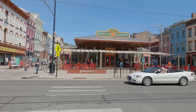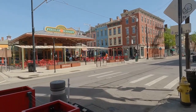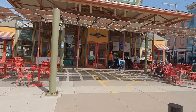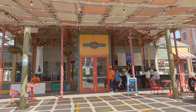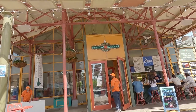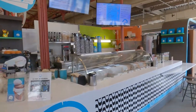Today I'm at Findlay Market in Cincinnati, Ohio. Findlay Market was built in 1852 and officially opened in 1855. It's named for General James Findlay and his wife Jane Irwin Findlay because their estate donated the land to the city of Cincinnati. Findlay Market is Ohio's oldest surviving municipal market house.